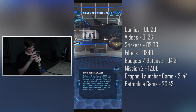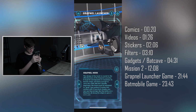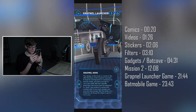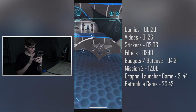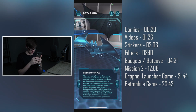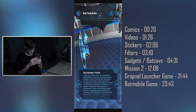It is so awesome. And then here, the launch system, aiming. There's the cable, and then the actual hook itself. Honestly, it is so cool. You can learn so much about his equipment here. Got his batarangs as well. No, I haven't actually looked at the batarangs yet. There are many types of batarangs, and Batman is always developing new designs based on potential situations he may encounter on the streets of Gotham City.